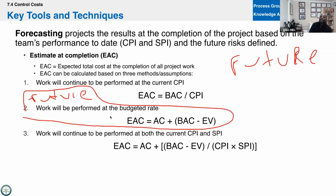And I had you write a couple things. The variances, your cost variances are expected to continue. Those cost variances are typical, right? Expected to continue, and they're typical. The cost variances are atypical here. All future work will be accomplished at the original rate.